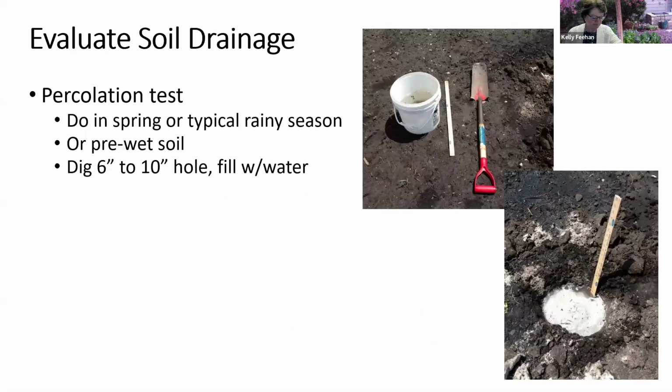Evaluating that soil, okay? So you want to do a percolation test. I think we should all do this anytime we install any landscape or any garden. I think it's a good idea to get to know our soil better, and about anything you read about any plant is it needs a well-drained soil. So this would be good knowledge for us to have, but it is especially important if you're going to put in a rain garden. So a percolation test, we recommend doing it in the spring or a typical rainy season.